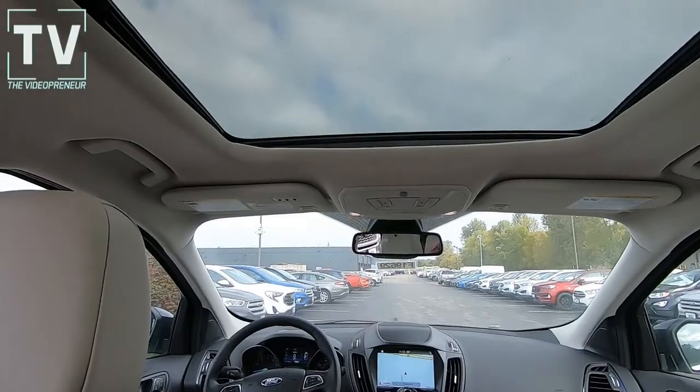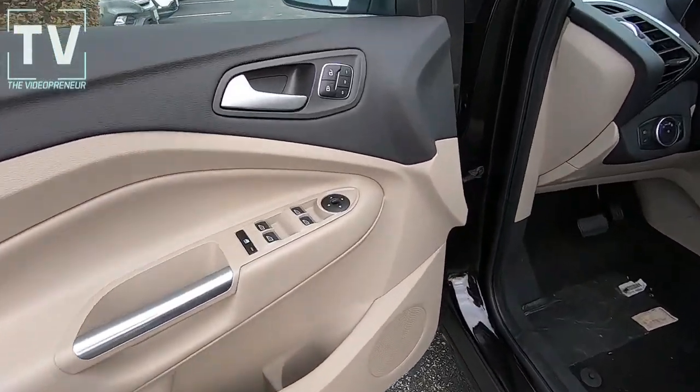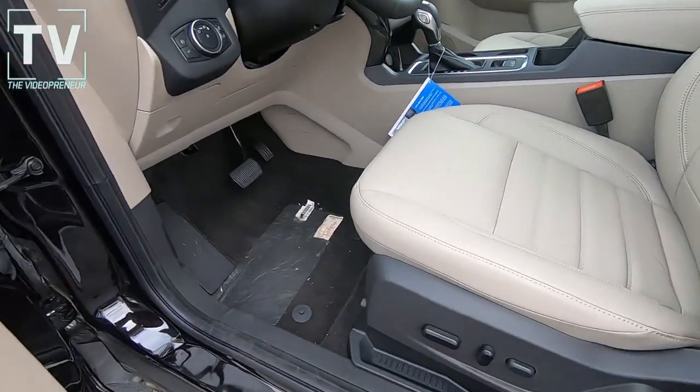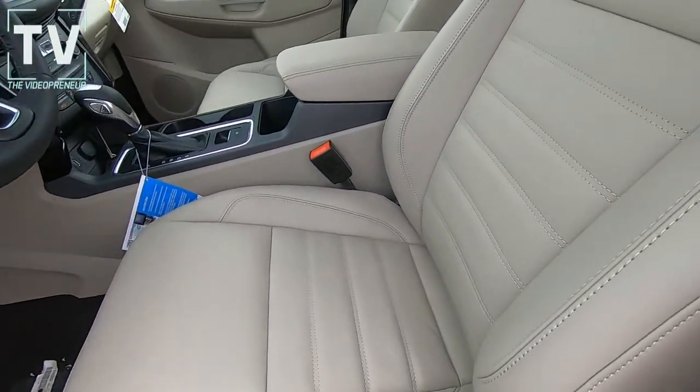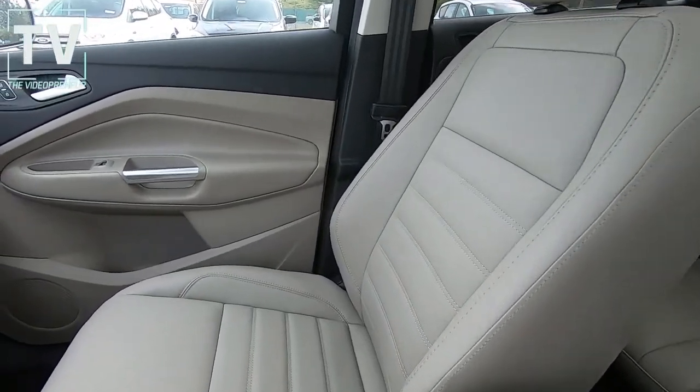As we tilt up and see the panoramic moonroof. Here we can see the power windows. They're one touch up and down. You hit the button once and it goes down. Hit the button again and it will go up. Really comfortable seats.